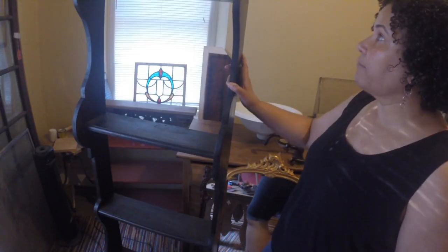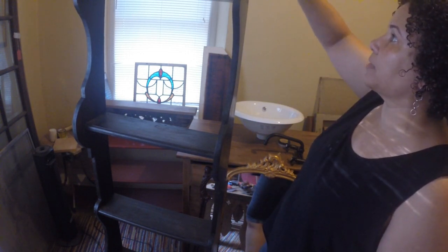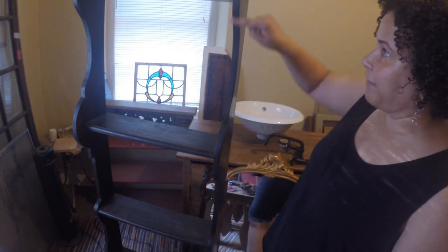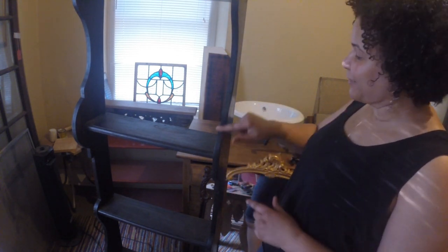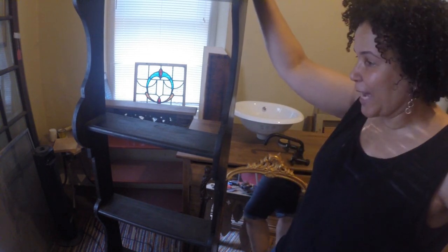But I just loved it. I thought it was just so darling with these little curves and cutouts. And when I saw it, I just thought, oh my gosh, I have to have it. It's perfect. It's so shallow that it fits into the space, and I just love this little design here, and I can't wait to see how it looks painted black.